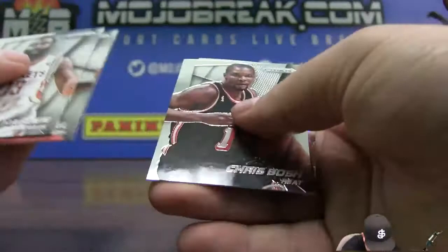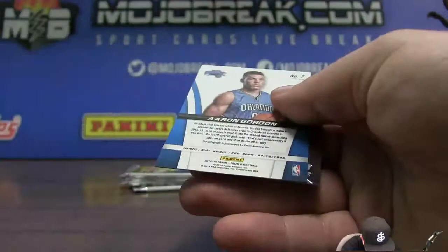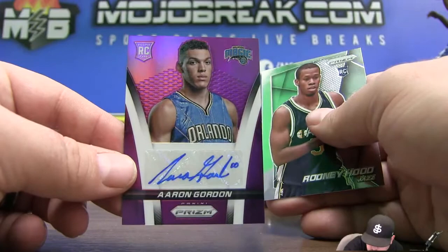Shabazz Napier parallel for the Heat. Dirk Nowitzki parallel, Russ Smith, Shaquille O'Neal. And we have our auto. Ooh, not bad. Aaron Gordon, rookie auto to 99. Going out to the Magic and Oren. Very nice. 41 to 99. Not a bad rookie to get. Could get a lot worse than that.